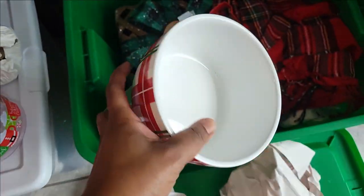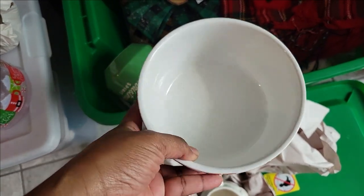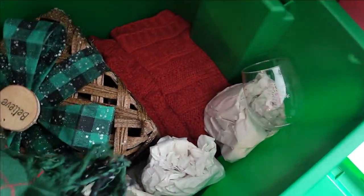What is this? Oh, this is a bowl. I think this was after Christmas clearance. I don't remember we had that before. Probably was after Christmas clearance. All right, some cookie cutters that I also got from the clearance. Those are from Joann's. Some more Christmas blankets. These are from Michaels. There's another blanket down there.